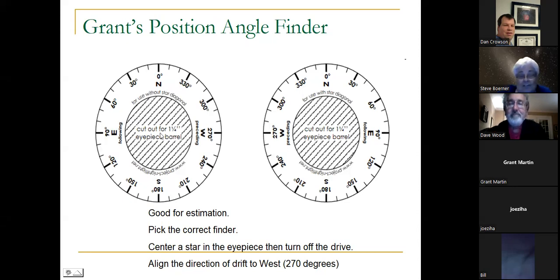You print this thing out on a stiff piece of paper. You cut out the center hole for an inch and a quarter eyepiece. And if you look carefully, they're different. They're reversed. See, north and south are the same, but east and west are different. So you pick the one that matches your scope.